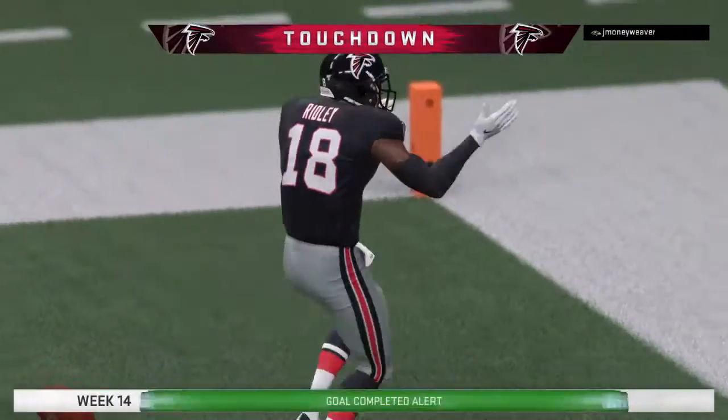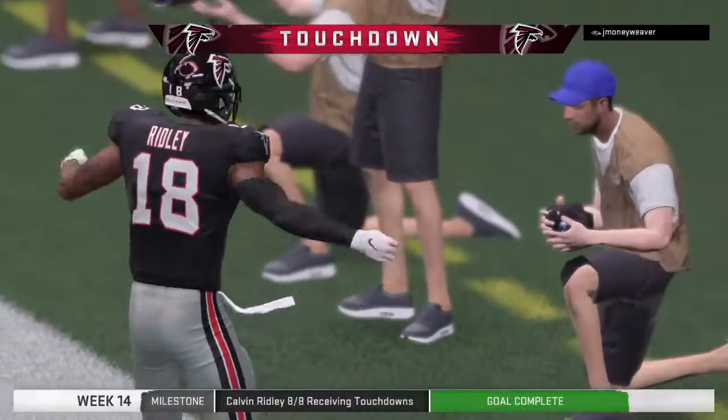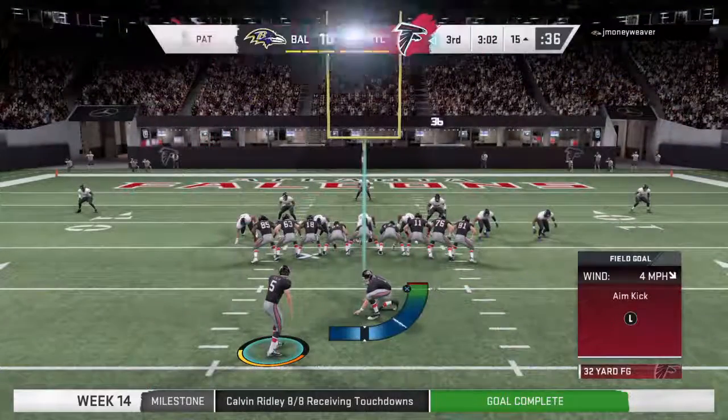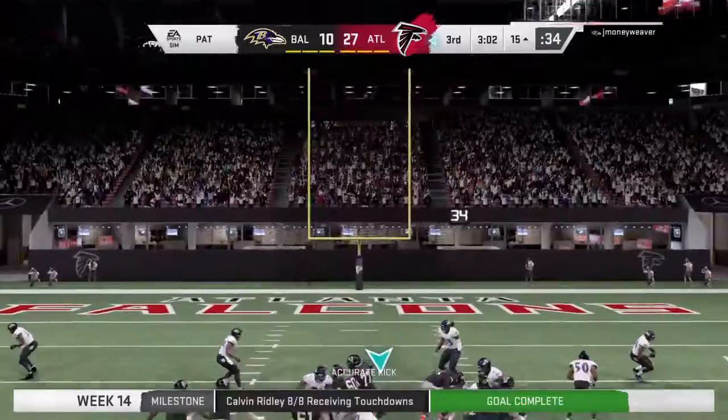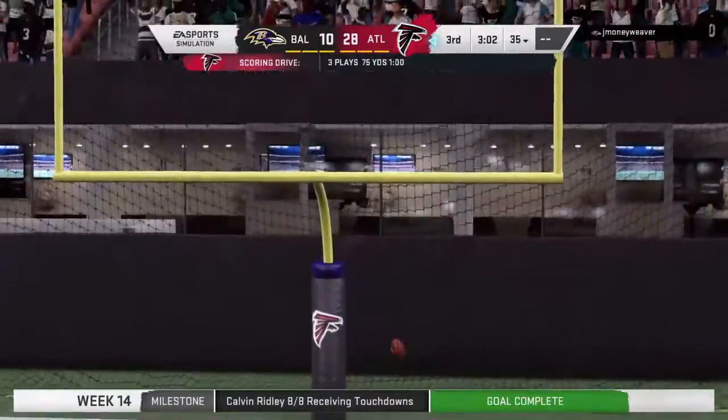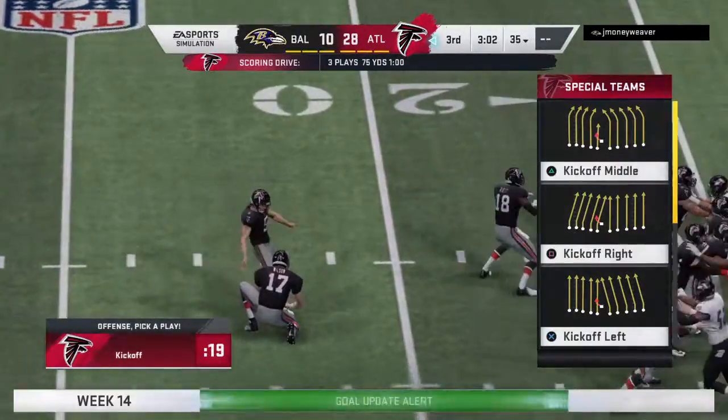Touchdown, Falcons. Calvin Ridley with his second touchdown of the game, number 8 on the season. And the Falcons push further out in front. Zerline good with a PAT. And the lead is up to 18 now.